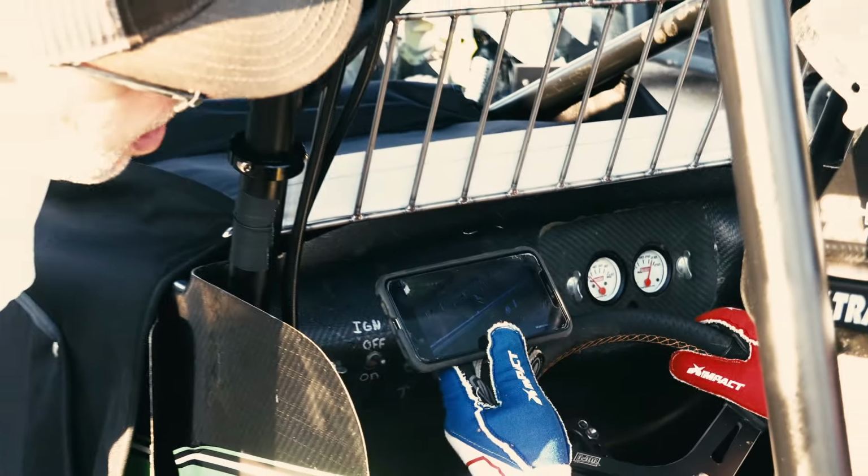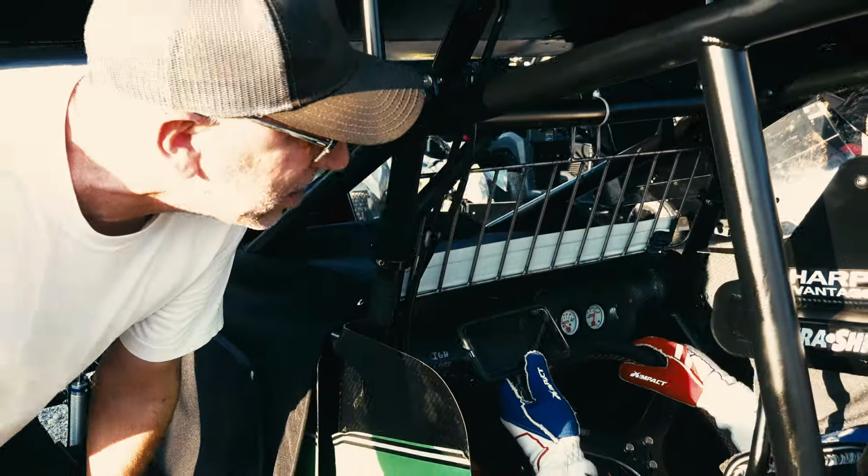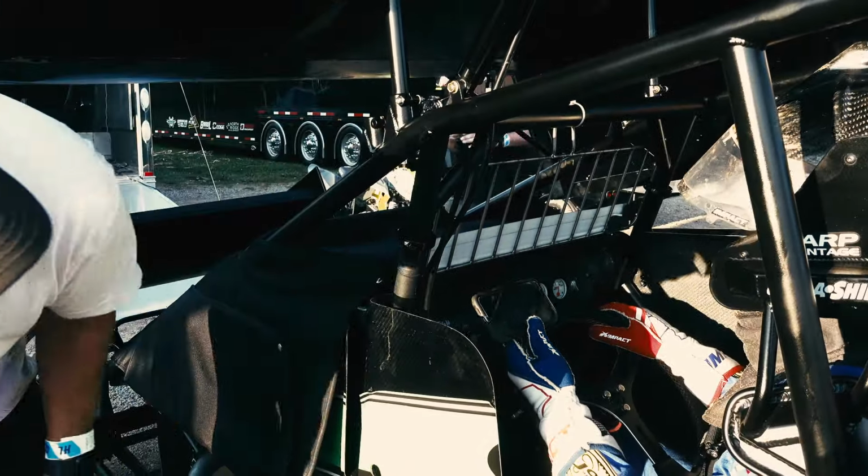Flip the switch up and down once, like maybe after hot laps or before you go. Just go one straightaway both ways to get it done fast.